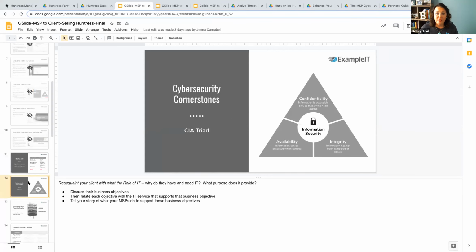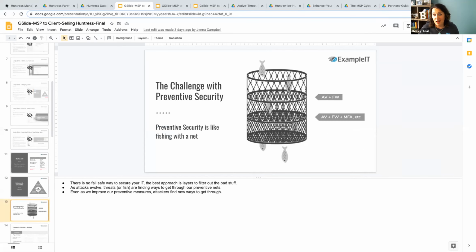We then go into a couple of different versions of cybersecurity. This is the CIA triad of the cybersecurity cornerstones. Again, we included all speaker notes, so you could really just read through this as a script to tie in your messaging and make sure you have the talking track for these slides. This is one of my favorite slides.